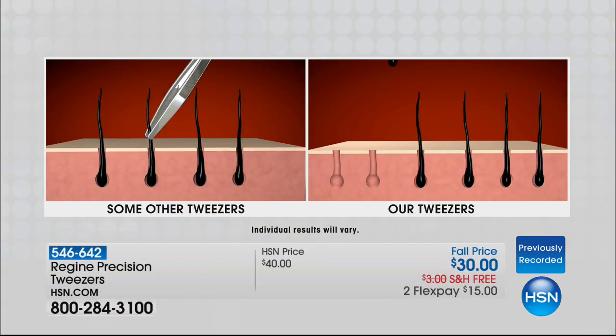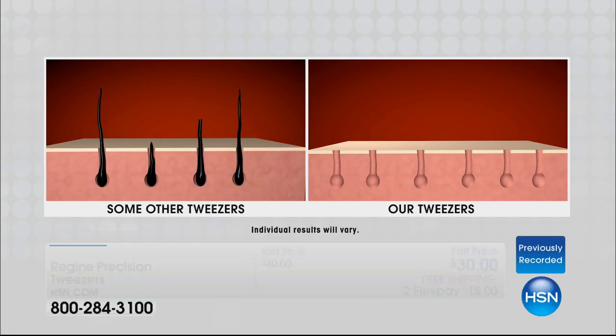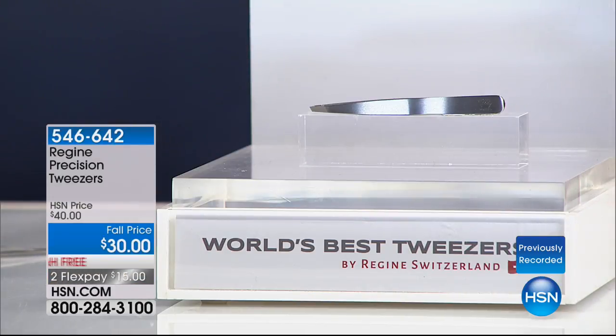They will never dull. And unlike other tweezers, as you can see in the animation, so many of us use tweezers that slip on the hair. They do. Break the hair. Not our Regine tweezers. They will pull the hair out from the root on the first try. And it all is because of how they are made. Absolutely. You can tell a difference when you pick them up. They're like the Rolls Royce of tweezers.